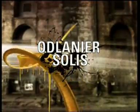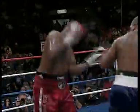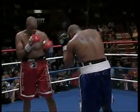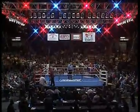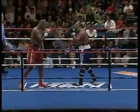I was talking before about how Solis catches your shot, but he lets you recover. Here's a good example of it. You see one shot, sometimes 2 shots. There's the 1 shot, but usually nothing behind it. And that allows Burnett to stay in the fight. He's behind in the fight, but by not putting them together, Solis is allowing Burnett to hang around.